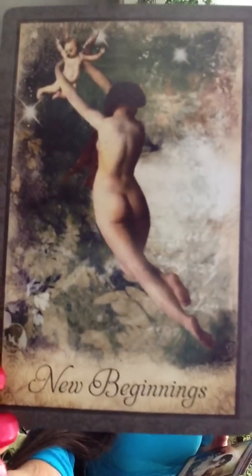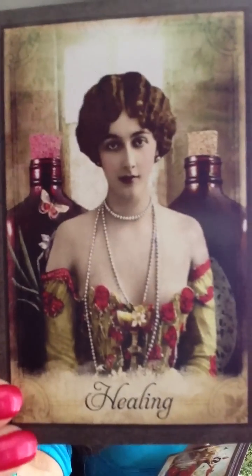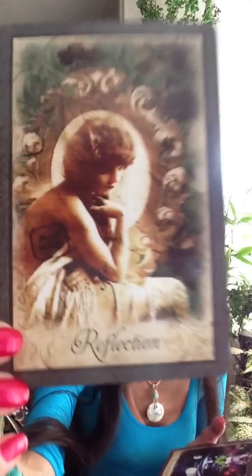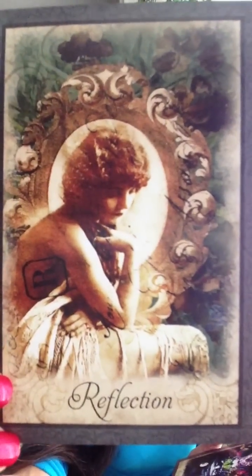New beginnings. So it's a matter of taste and what you like. But I find it absolutely lovely. Every card in the deck I think is beautiful.